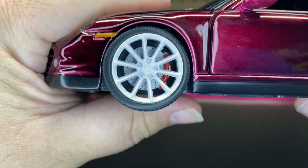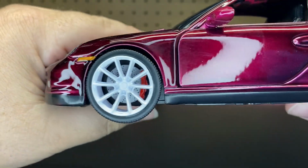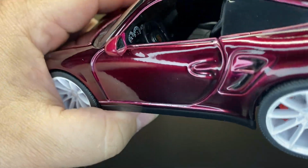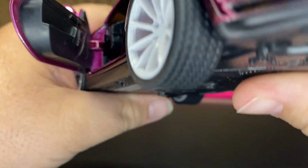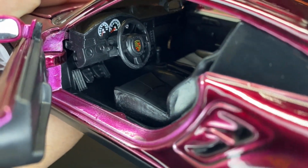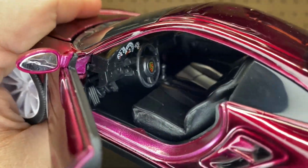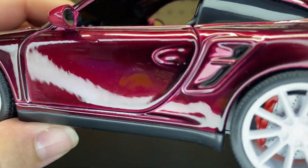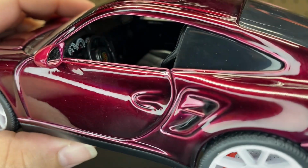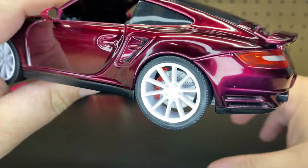You have the rotors and calipers back there, a little bit of paint up there on the fender. Rubbery style side mirrors, which are painted. Then you go along to the interior. You have the Porsche logo on the steering wheel, gauges, no color inserts back in there or nothing like that. And you can see the paint job like that. You can see pearlescent, or the like chrome on it.